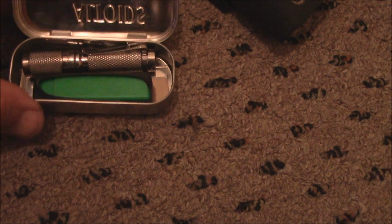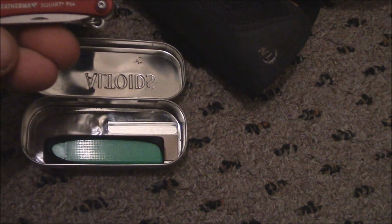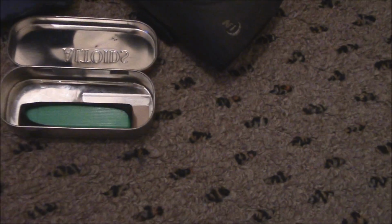So in the extra space here, I sometimes carry a TI3 light, but I won't be needing that because I'll have these other lights with me. I used to carry the smaller Leatherman, the one that's smaller than the Squirt, the single, in here.